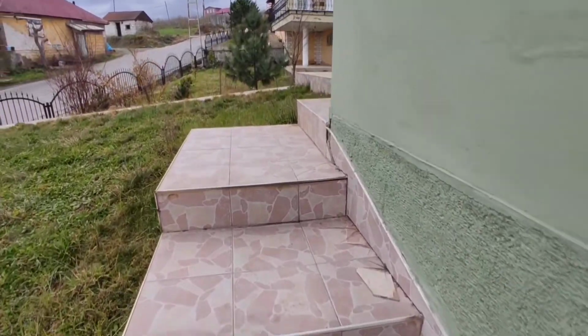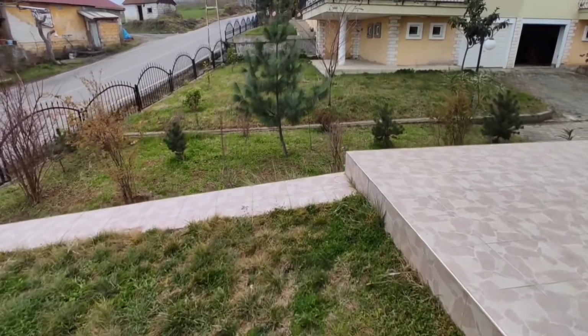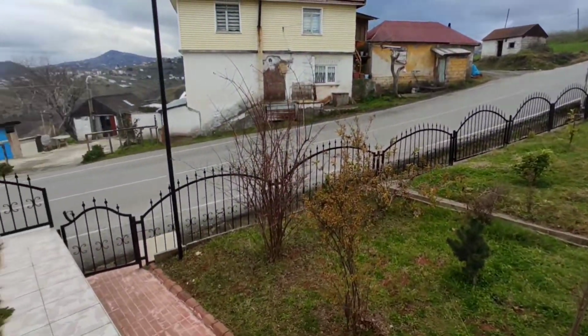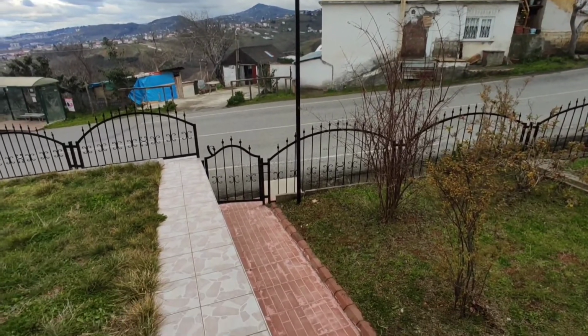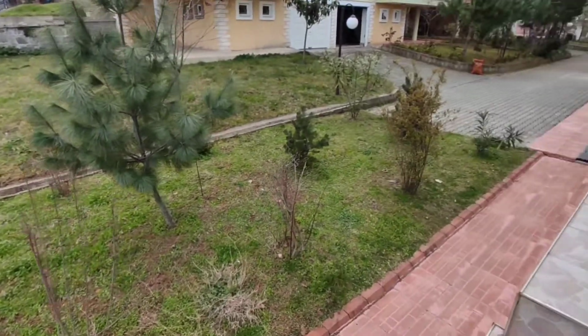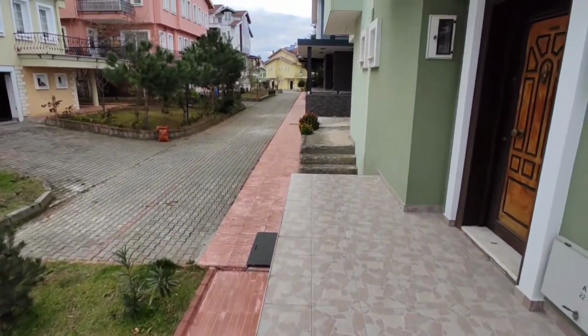Now we are going to see inside of the villa. This area, another entrance for the villa. Let's see inside of our villa.